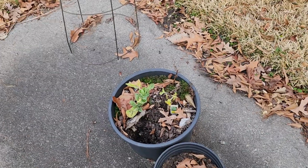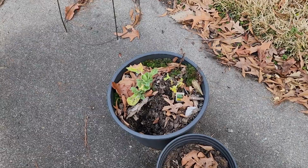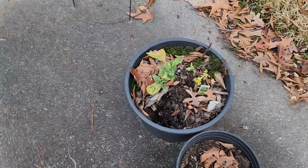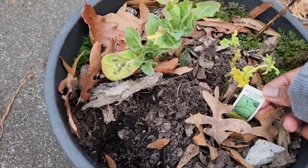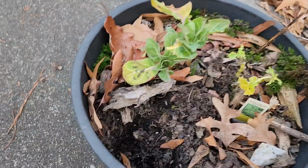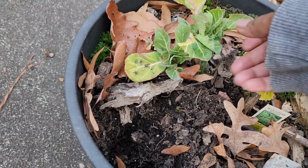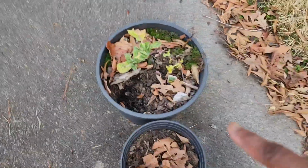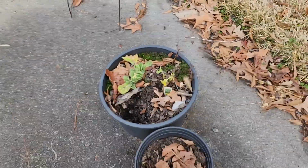So got that done, and I'm still waiting for my kohlrabi to get to a certain size. And I think what I'm going to do is plant my kohlrabi in this. And this has some kale. I don't know, I might end up pulling that out. But I think I'm going to plant the kohlrabi in this container right here.